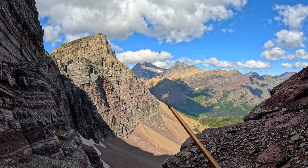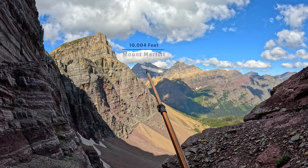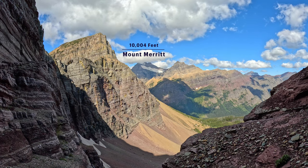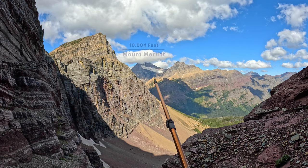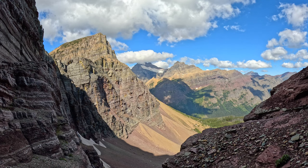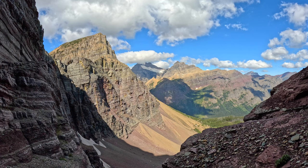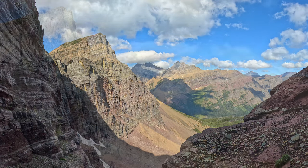So we came through the tunnel up over here, and we've been walking this ridge line. Right here is Mount Merritt, which is over 10,000 feet, and this is Old Sun Glacier. It's in the clouds right now, so there's a shadow on it, but if you just walk an extra 300 yards through the tunnel, you get to see Old Sun Glacier. Hopefully the sun comes out on it here in a minute.